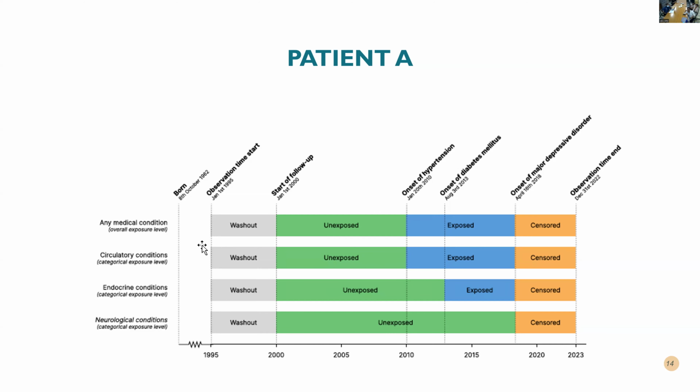So during this 5-year washout period, he does not develop any medical condition. Therefore, after the 5-year washout period, he is included in the study. Now, in 2010, he develops an onset of hypertension. So that is his exposure.